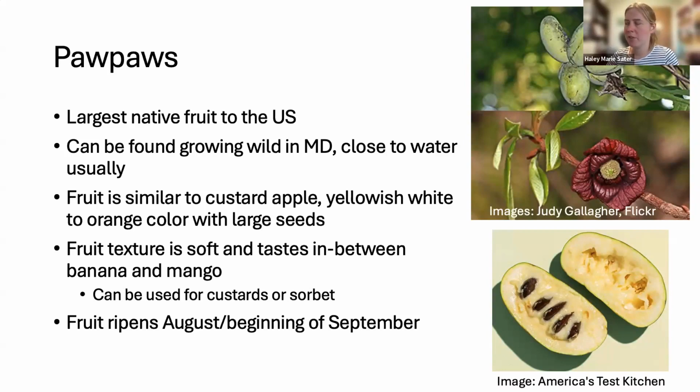So you do want to make sure that if you plant a pawpaw, it really likes to have a water source. That said, we have a pawpaw that is growing right in front of my office. There's no water source there and it does just fine. We have very sandy soils, but that's where they grow in the wild.